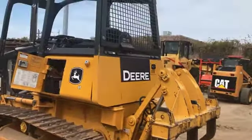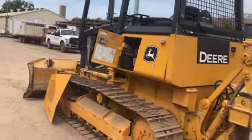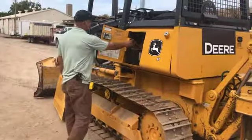So, as far as options go, this tractor's got a keyed battery disconnect.